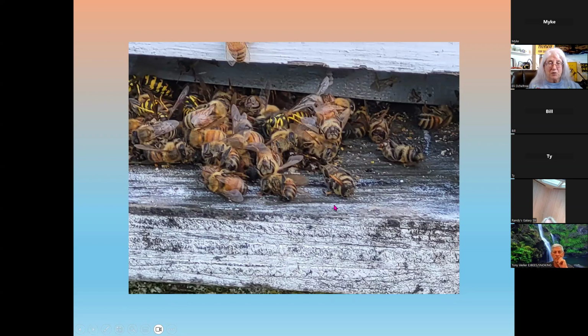Oh, here's my picture of always keeping an eye on what's going on at the front of your hive. Look at the drama here. Yellow jackets and bees going at it together. Pretty good, huh? Talk about action, adventure, impact. I had to put that in just because it was fun. That was last fall. The traps are up.